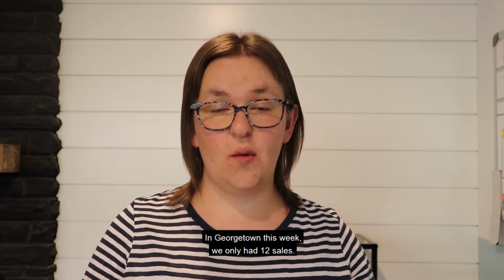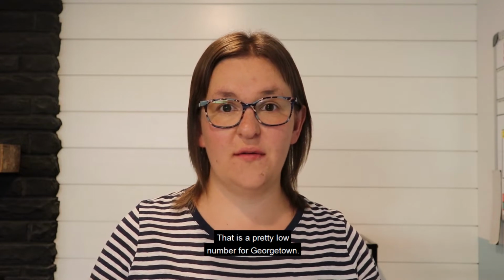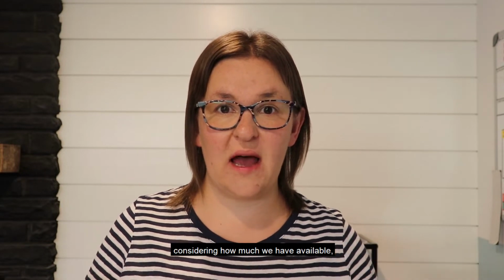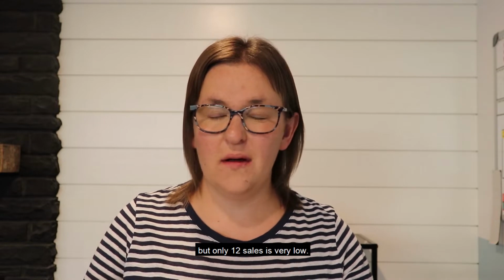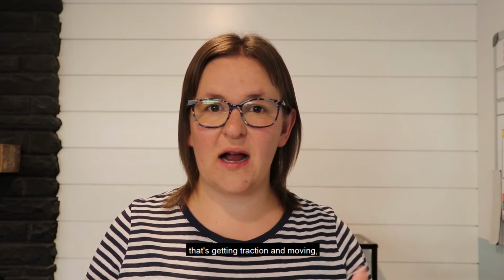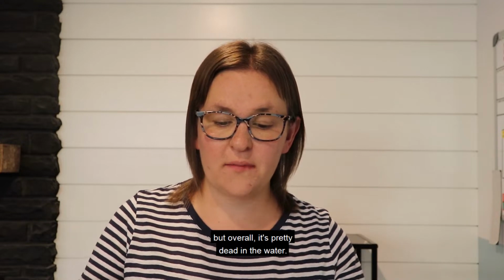In Georgetown this week, we only had 12 sales. That is a pretty low number for Georgetown. We haven't been seeing a ton of sales overall considering how much we have available, but only 12 sales is very low. Weirdly enough, 5 of them got over asking. So there is still stuff that's getting traction and moving, but overall it's pretty dead in the water.